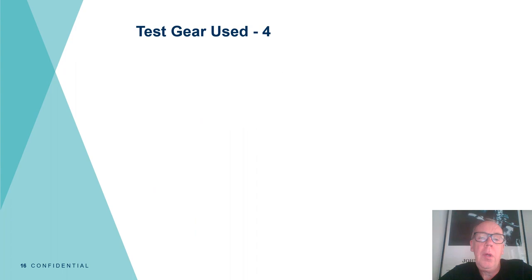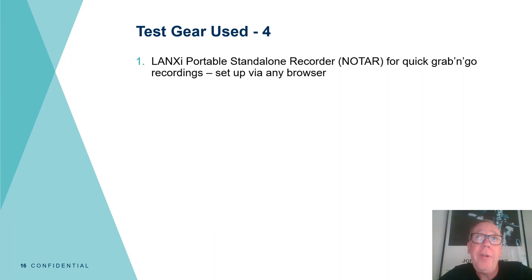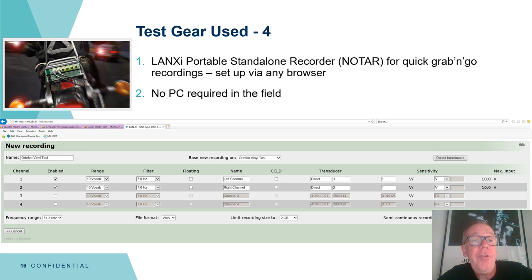At some point during the project here, I also needed to run multiple inputs into a recorder, and I didn't have access to my laptop for various reasons, one of which was we have builders in at the house right now, and I didn't have access to my office. So I ended up using a version of LAN-XI which doesn't need a PC and records all its channels straight to a wave file on an SD card without a PC. And I just basically pointed a browser to the module and said, left channel, right channel, 1 volt per volt, go and record some data.